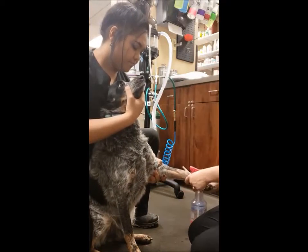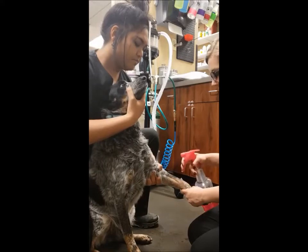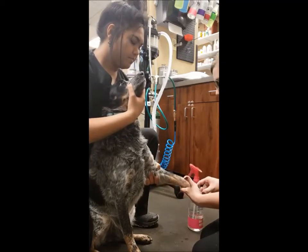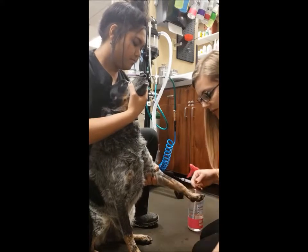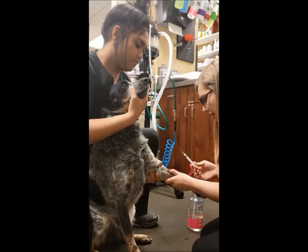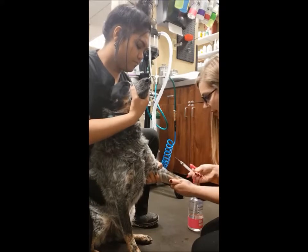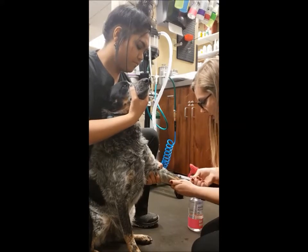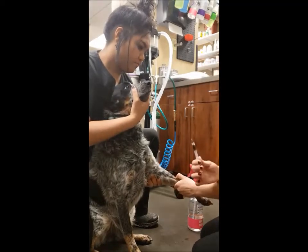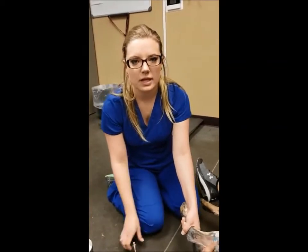Okay, I'll go ahead and demonstrate how to do the cephalic blood draw. So Nyssa is holding off the vein for me, and I'm going to place some alcohol in the area just to clean it and also help visualize the vein. So I'm going to palpate and feel around for the vein. You can see it. Bevel up. There's our sample.